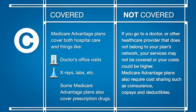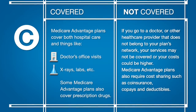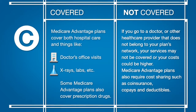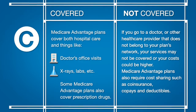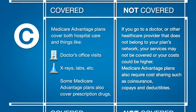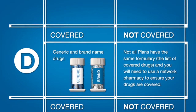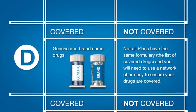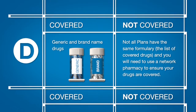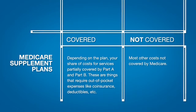Part C. What is covered? Medicare Advantage plans cover both hospital care and things like doctor's office visits, x-rays, labs, etc. Some Medicare Advantage plans also cover prescription drugs. What isn't covered? If you go to a doctor or other healthcare provider that does not belong to your plan's network, your services may not be covered or your costs could be higher. Medicare Advantage plans also require cost sharing, such as co-insurance, co-pays, and deductibles. Part D. What is covered? Generic and brand name drugs. What isn't covered? Not all plans have the same formulary, the list of covered drugs, and you will need to use a network pharmacy to ensure your drugs are covered.